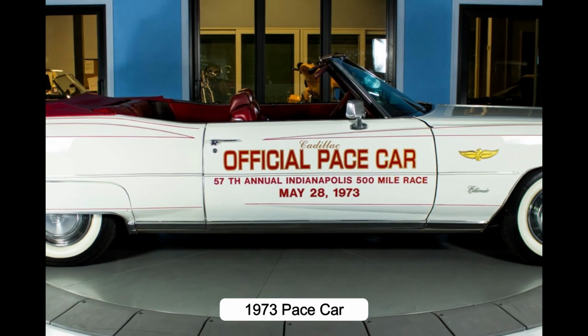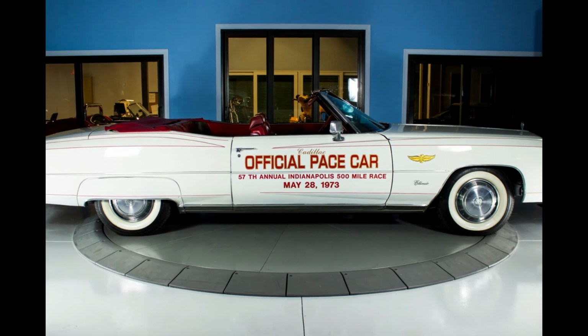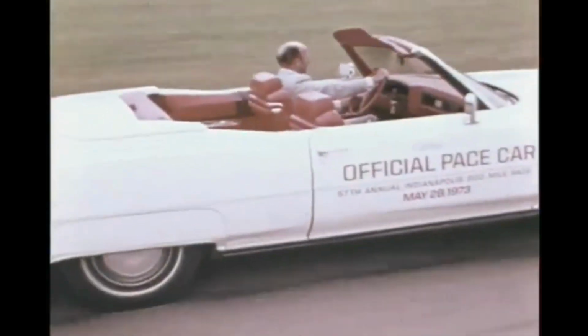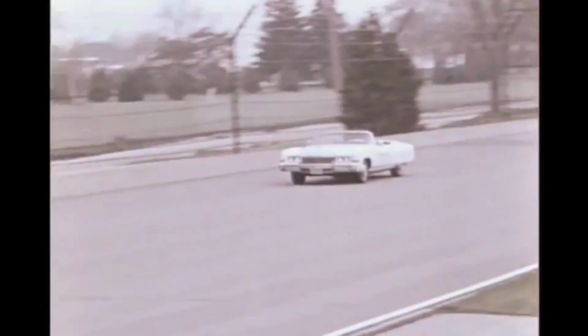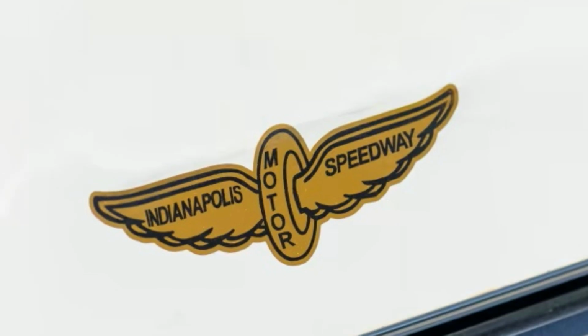The 57th Indianapolis 500 race was held on May 28, 1973. A Cadillac Fleetwood Eldorado convertible was chosen as the official pace car. Veteran Indy driver Jim Rathman drove the actual pace car and led the pack to the start of the race. This event marked the 5th time the Indy 500 race had been paced by a Cadillac.